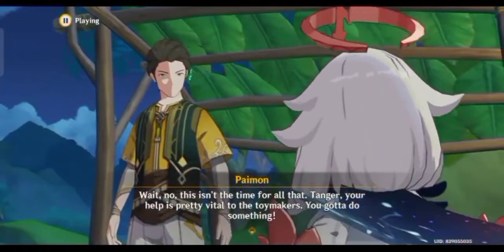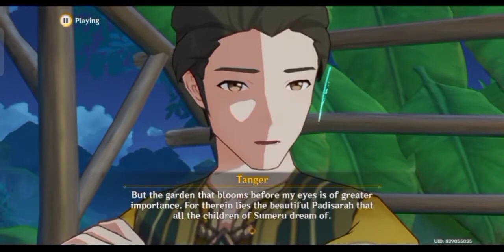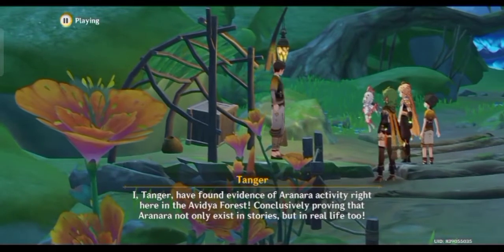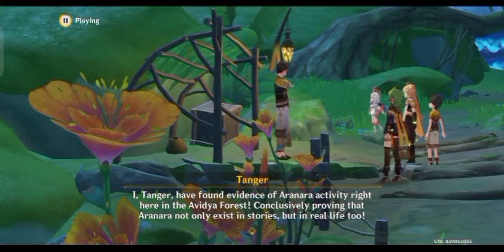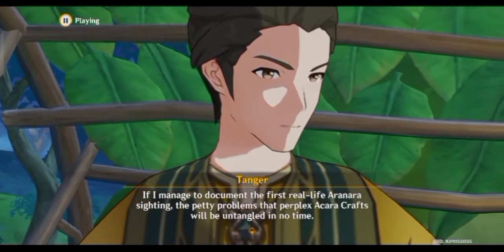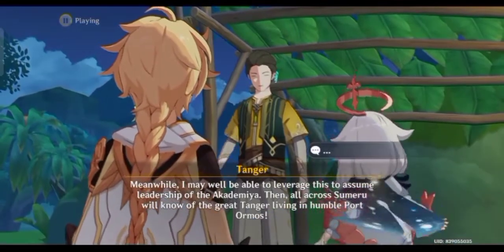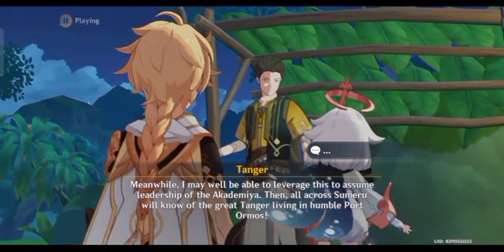You gotta do something. But the garden that blooms before my eyes is of greater importance, for therein lies the beautiful Padisara that all the children of Sumeru dream of. I, Tanjir, have found evidence of Aranara activity right here in the Avidia Forest, conclusively proving that Aranara not only exist in stories, but in real life too. If I manage to document the first real-life Aranara sighting, the petty problems that perplex Akara Crafts will be untangled in no time. Meanwhile, I may well be able to leverage this to assume leadership of the academia. Then all across Sumeru will know of the great Tanjir living in humble Port Ormos.